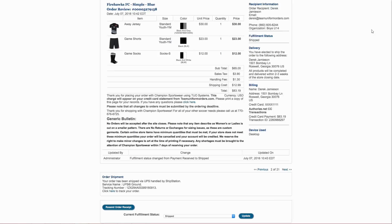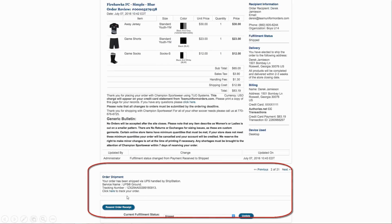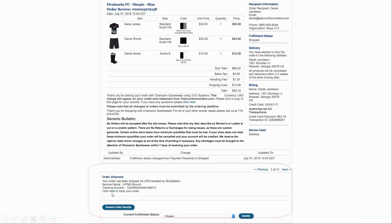Now, once you've created your labels, all of the details that are created by ShipStation are automatically brought back over to TUO and embedded directly in your TUO order. So you can see near the bottom of this order, we've got the shipping carrier being UPS, that it was handled by ShipStation. We then also embed the tracking number and give you a link to click to track the order.